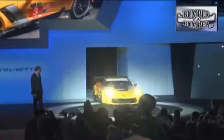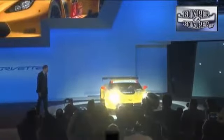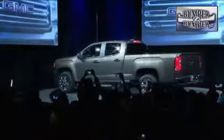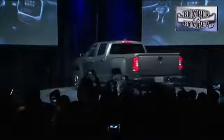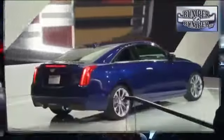If that isn't fast enough for you, then the CR7 race car version should be more than enough to keep the motor running. And by the way, the company also got a lot of attention on the new 3/4 size Canyon truck, which will have a 4, a 6, and even a diesel engine in the not-too-distant future.